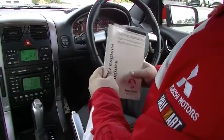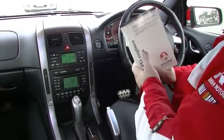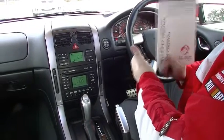So full service history on the car, except one little miss, but has definitely been caught up on. We've just serviced the car. Fully roadworthy, ready to go.